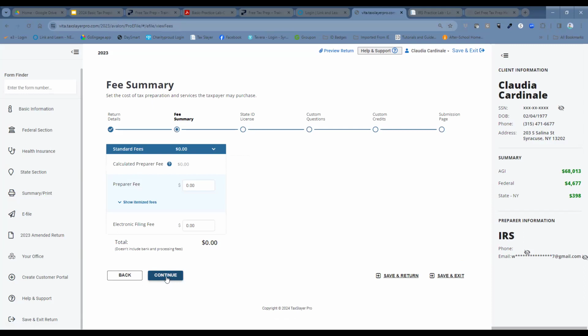All right. You should be at the fee summary. This means nothing for us. We're a free site, but if you were a paid preparer, this is where you would put your fees and stuff in, but we are not. We are completely free. So we're going to go ahead and hit continue.